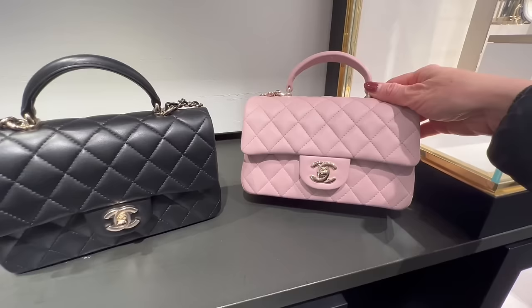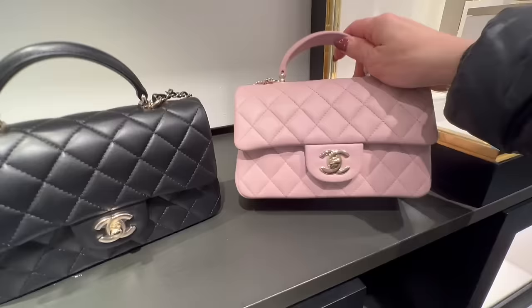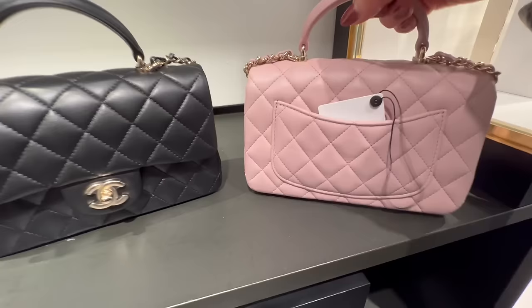Both of these mini top handle bags are so elegant and stylish, especially with the lambskin and also the gold tone hardware, feels so luxurious. And this pink color is so pretty, and this color looks even better in person. And this bag is selling for $5,400.